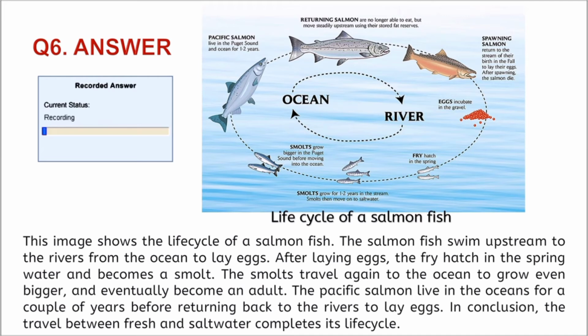This image shows the life cycle of a salmon fish. The salmon fish swim upstream to the rivers from the ocean to lay eggs. After laying eggs, the fry hatch in the spring water and become a smolt. The smolts travel again to the ocean to grow even bigger, and eventually become an adult. The Pacific salmon live in the oceans for a couple of years before returning back to the rivers to lay eggs. In conclusion, the travel between fresh and saltwater completes its life cycle.